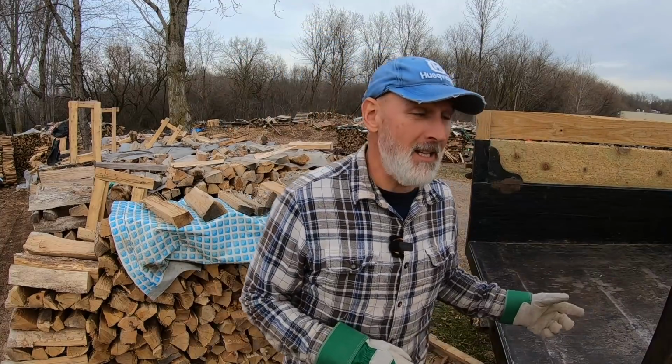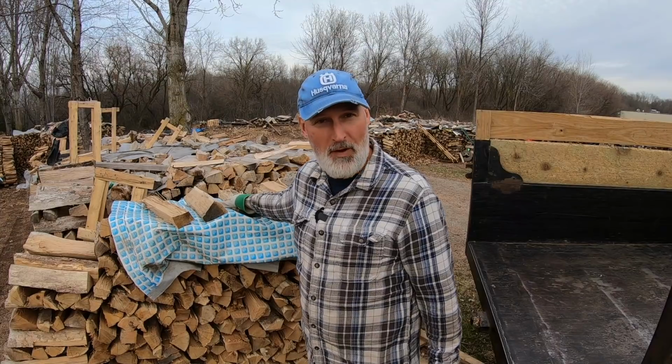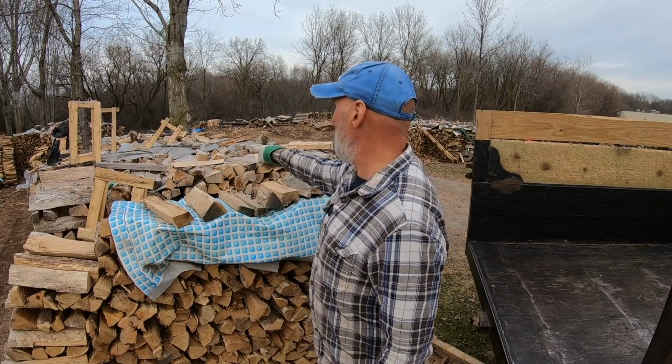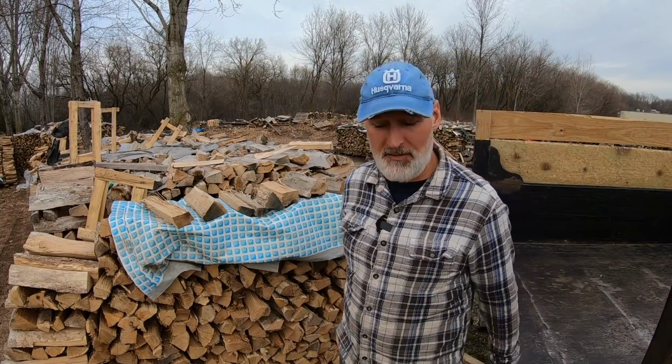I'm back from my delivery where I had to do the stacking, and I got one more order to do. It is a 2-face cord, or 2/3 of a cord. So I'm gonna take this row and then a row from that pile right there, because I only got about 45 minutes before I have to deliver it. So I'm gonna quick chuck this on, and I gotta go to the other side of town to deliver it.